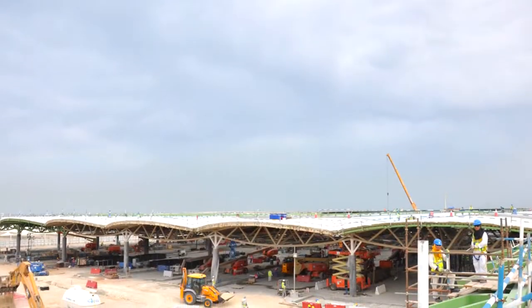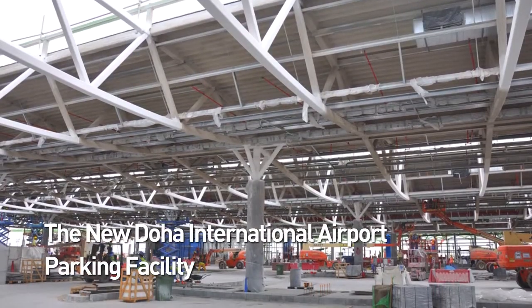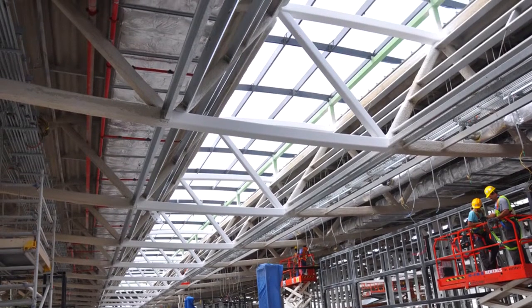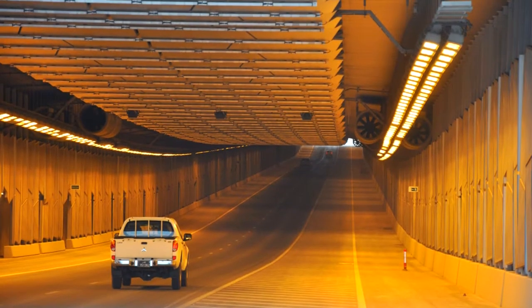We are proud to contribute to one of the most prestigious construction projects ongoing in Qatar, which is the new Doha International Airport, NDIA, where we have completed architecturally fine fabrication and erection works of some buildings and the midfield tunnel.